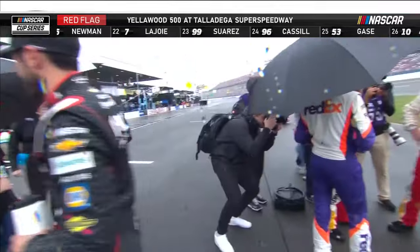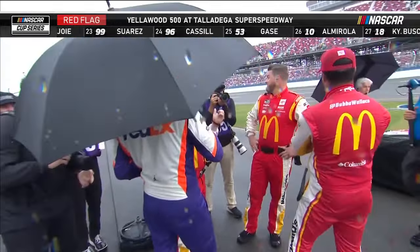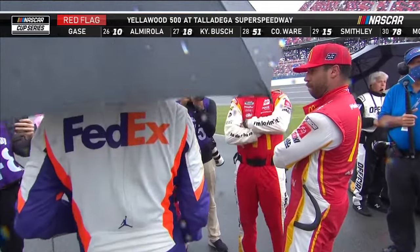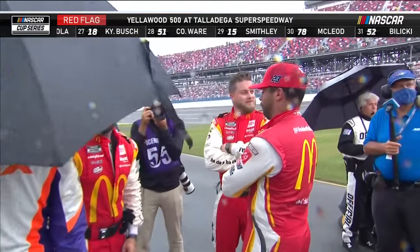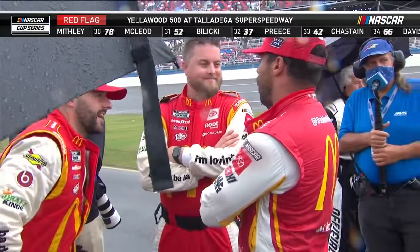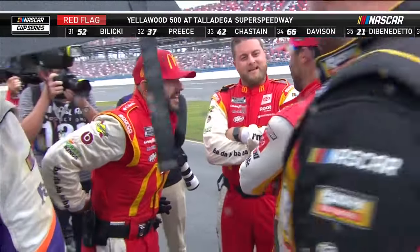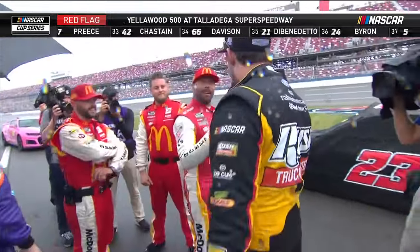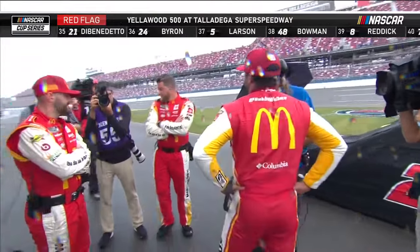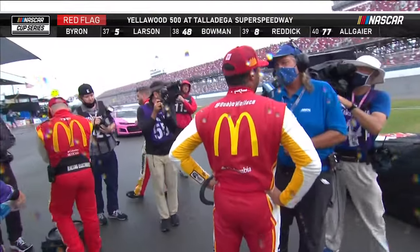Chase Elliott, he's like, I'm going to get to congratulate him early because I look at the sky and it's pouring down rain at a place that's 2.66 miles around. It's taken multiple hours to dry it in the past. And here we are closing in on 3 o'clock local time. Yeah. We know sunset here is 6:30. Ryan Blaney, very good friends with Bubba Wallace. You just saw Chase Elliott come over, very good friends with Bubba Wallace.